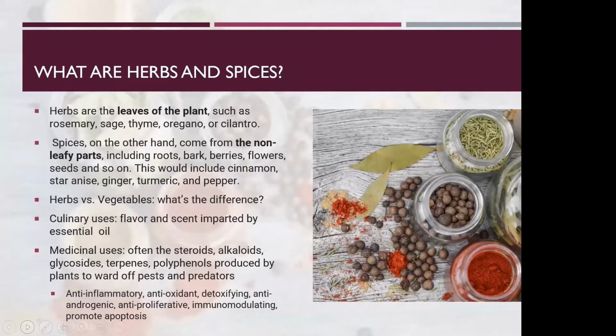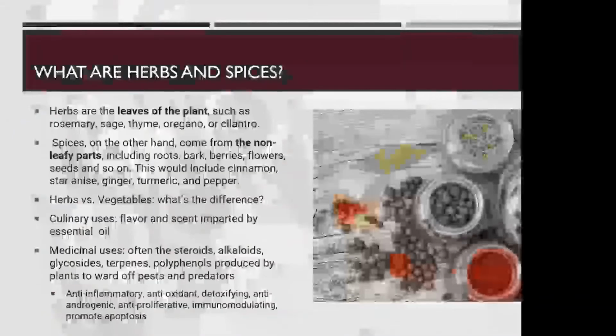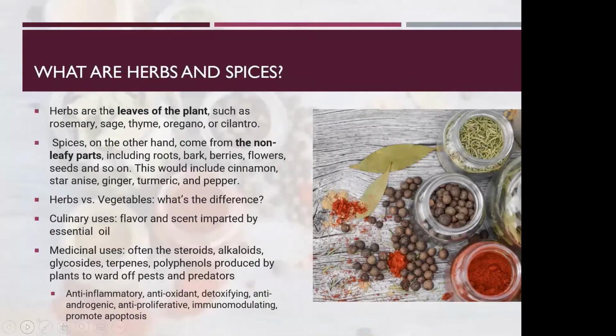So actually, herbs are the green part of a plant, the leaves of the plant that we use. So when you're talking about basil or sage or thyme or oregano, that's an herb. Spices come from all the other parts of the plant. So roots like turmeric or garlic, or bark like cinnamon, the berries, the flowers, chamomile, the seeds, pepper, anise, and many others are what we call spices. Garlic's in that category of spice too.